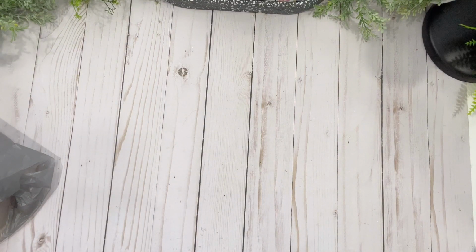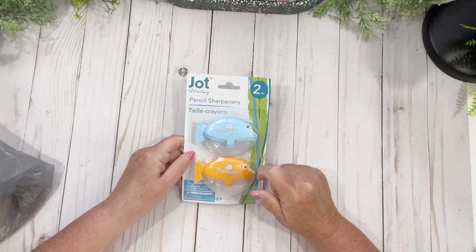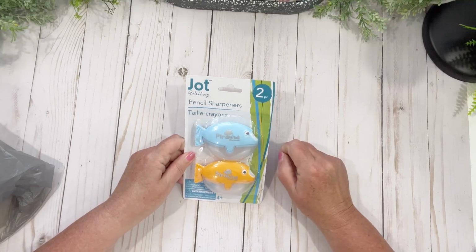I just want to show you these. So let's show you these quickly and this. Now, I got these. I love these things. These are my pencil sharpeners for my pencil crayons because I color. Yes, don't shoot me, I color.